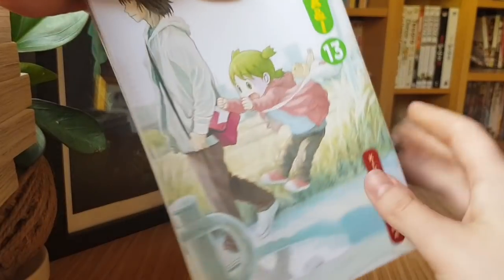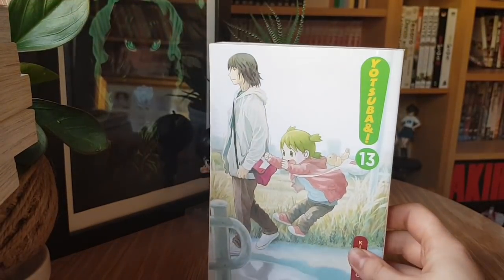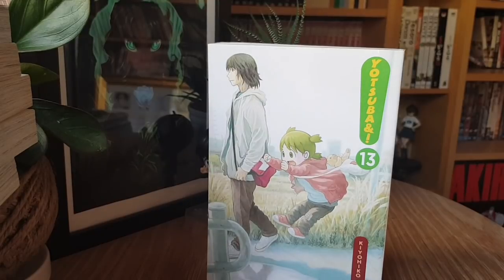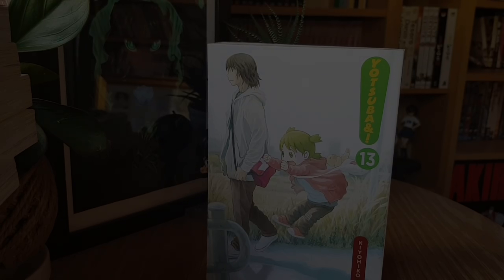I believe the series did go on hiatus, but 14 has just recently been released. I haven't gotten that one yet, but once I've read all of these previous 13, I'll get that one. I've read up to volume 5 so far, really enjoying it. So yes, hopefully sooner rather than later you'll see volume 14 in one of these pickup videos.